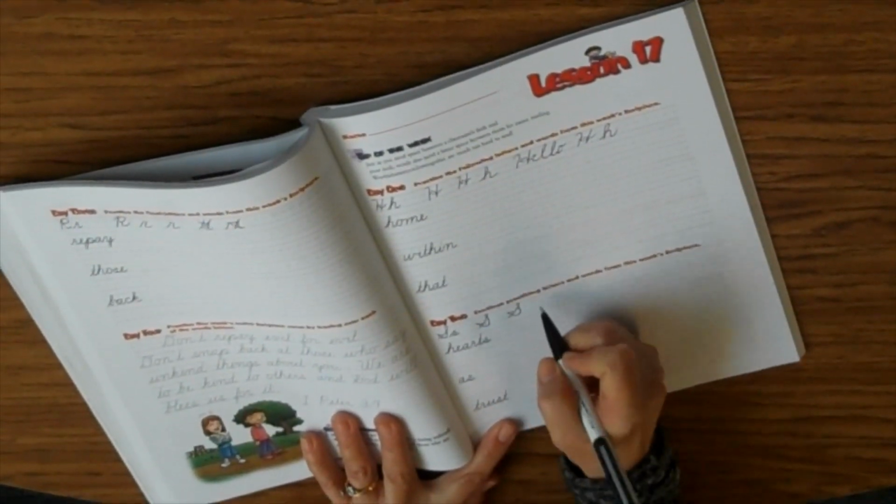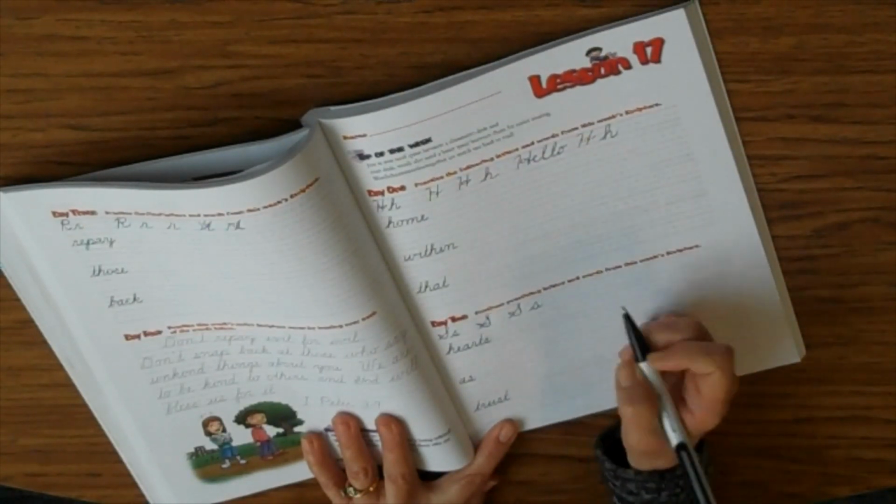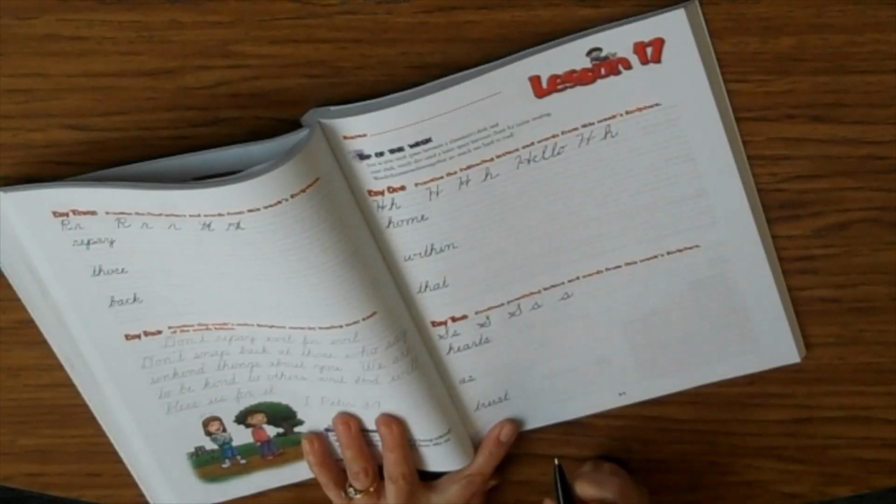Now for your lowercase, you're going to start at the bottom, go a little bit above the line, and connect. So go a little bit above the line, and then you kind of round it and connect to the next letter.